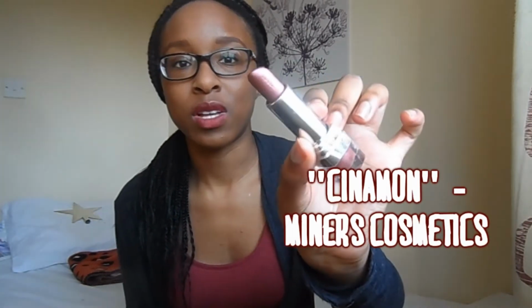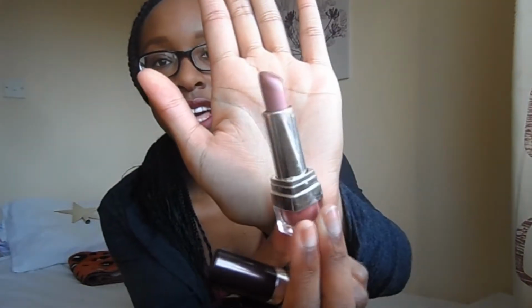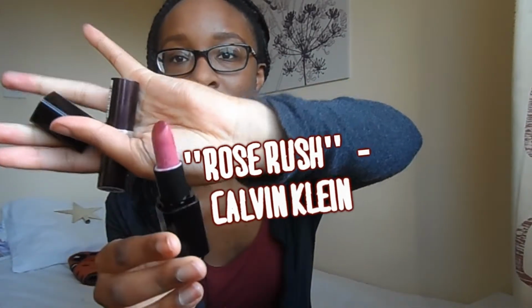This one, I can't remember what the company's called, is a frosty kind of pink, more like a dusty pink than anything else, but it's really nice because it's not in your face, not bubblegum pink or anything like that, just really well suited for the season. Then there's this one from Calvin Klein, the colour Rose Rush. This is another winter pink, so it doesn't have that really bright quality. It's a more muted, darker pink for this season.